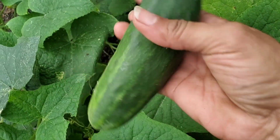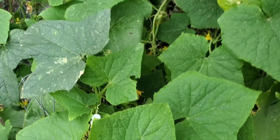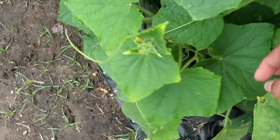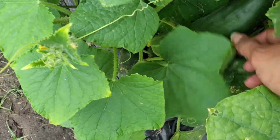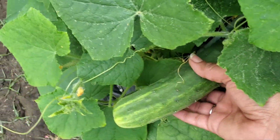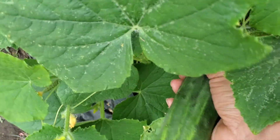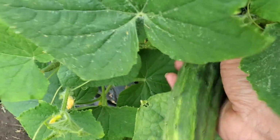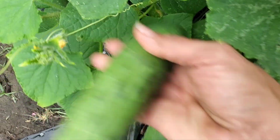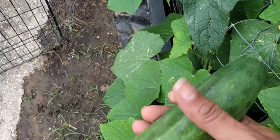Okay, looking nice. Yes, you are. Let's see this other one over here I saw. But yeah. You pretty long, you. Look at you. I see you. Okay. Let me harvest you too. Try to twist you off there. Okay. Nice. Nice size.